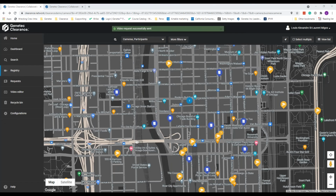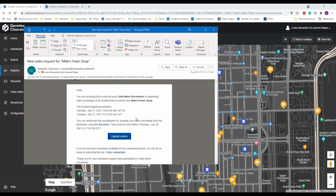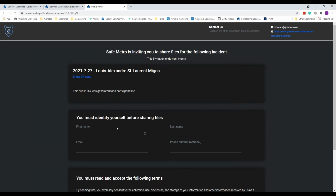So at this point, Clearance will rely on the email address that we associated with this participant site to send out an automatic communication to the individual that owns that site. So now I'm registered for this business site. So let me look at my emails. I should be receiving this right here. Perfect. So I see that I've received the email notification. So I'm being notified of what the incident was, what's being asked of me, and I have here a link where I will be able, as the owner of that site, to upload the evidence that's been requested.